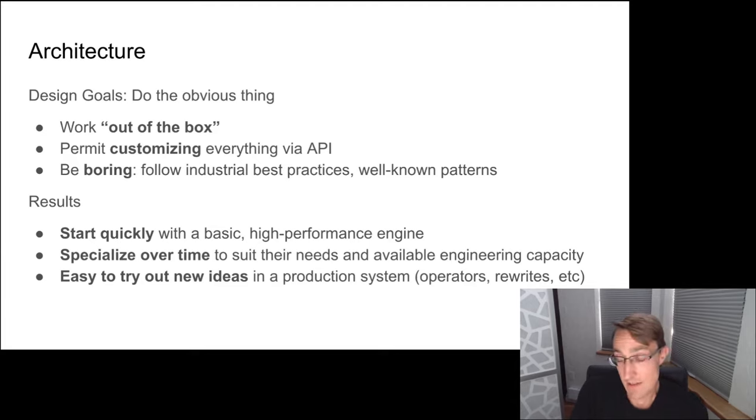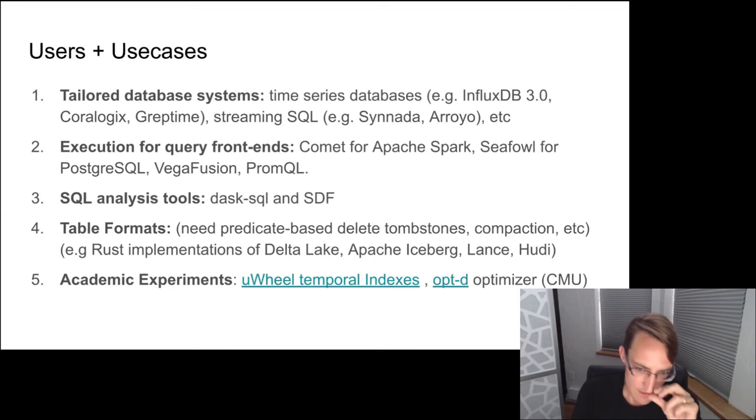And so one of the things that makes it cool is you can actually try out new ideas in a real production system much more easily, right? You don't have to go figure out the guts of some tightly integrated system. Instead, you can just test it out.